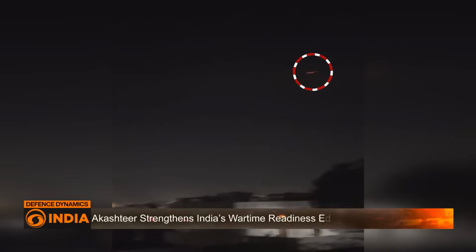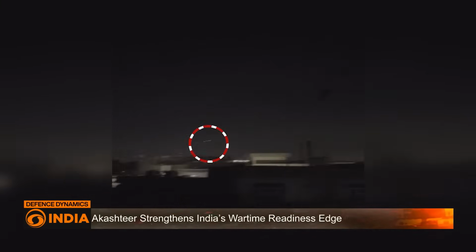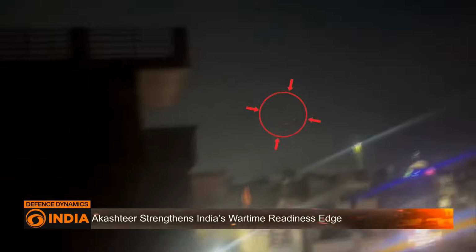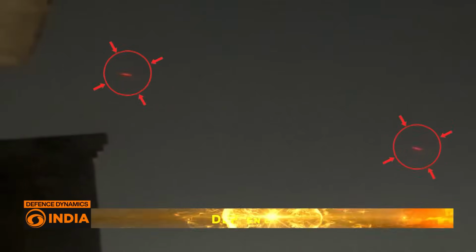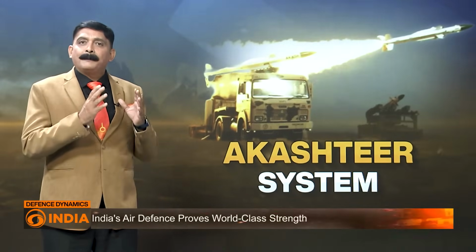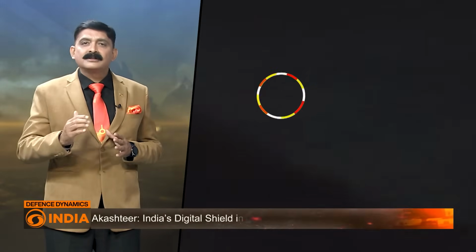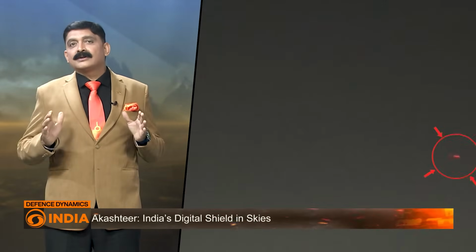Part of India's drive towards self-reliance in defense, Akash Tir is not just about defending airspace. It's about defending sovereignty in the digital battle space. In today's world, wars are won not just with firepower, but with faster networks, smarter systems, and digital dominance. With Akash Tir, India isn't just watching the skies, it's owning them.